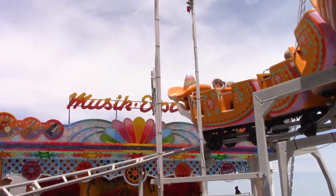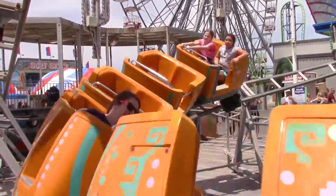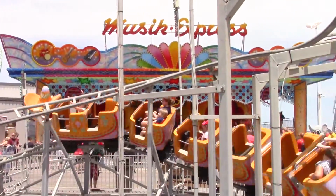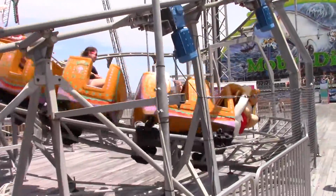And over here we have the park's kids coaster, the Hot Tamale. Very smooth, not very intense. Go round and round 6 times to get plenty of cycles for your dollar.